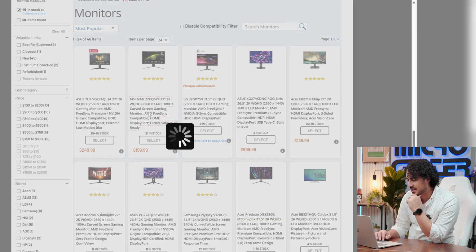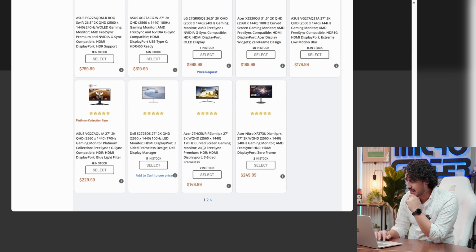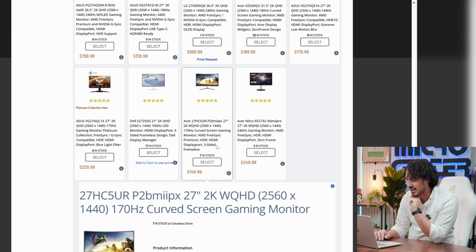Let's take a look. We have an MSI 27 inch curved, 180 hertz. Not bad. This one's a VA panel. Let me look at the Acer. Let me check that one out. This one's also a VA panel. Okay, so I think in this price range, we're gonna find a lot of VA panels.